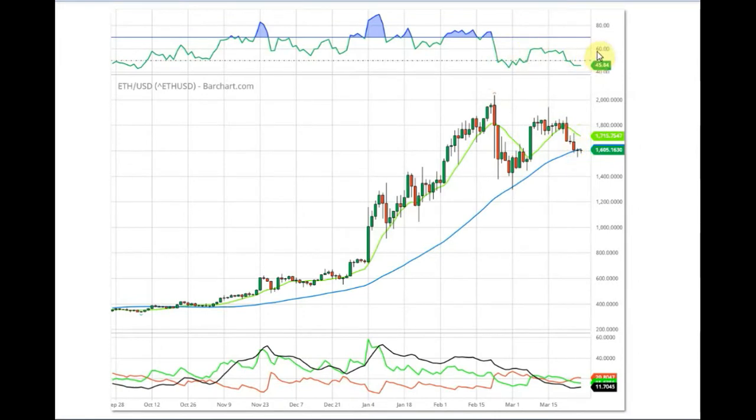Bearish. Looking at the RSI, it broke below 50 just a couple of days ago. And down here we have the DIs crossing into negative territory. So everything looks bearish for ETH.